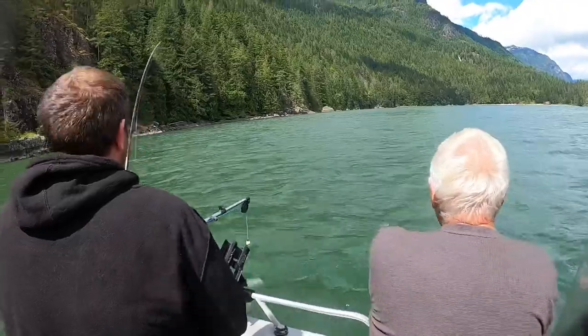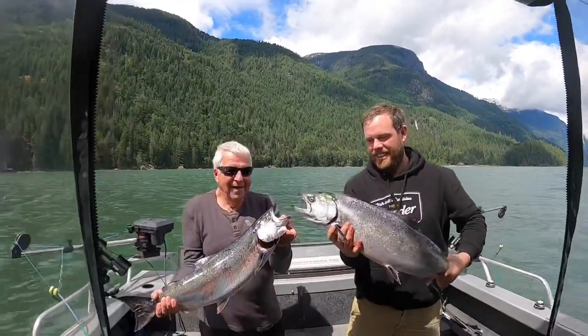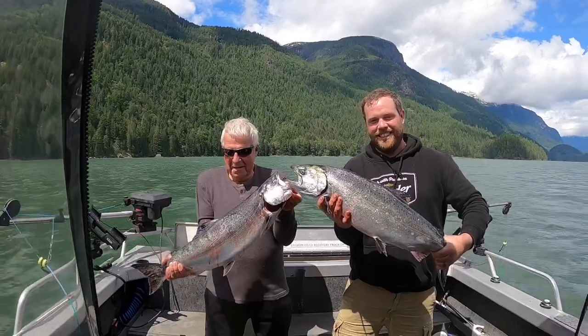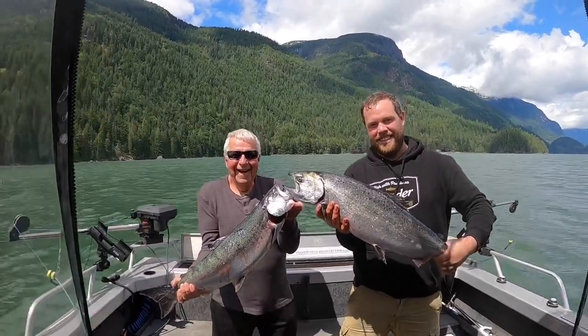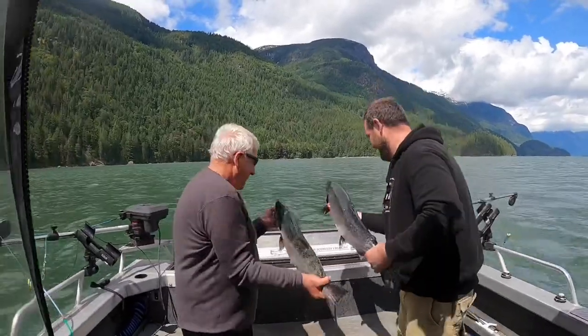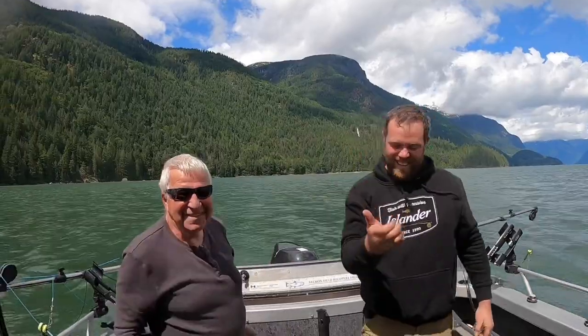No, I'm right here, still on. Oh, you're still on, okay. Let's get a net for that one. Okay. Oh, yeah. There you go. Okay, the results of the double header. We did manage to get them both in. Two beautiful fish, right in the old slot size. 25. Oh yeah. Nice.